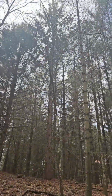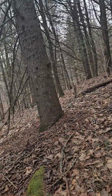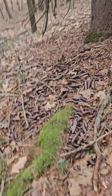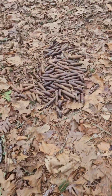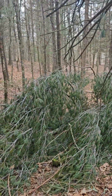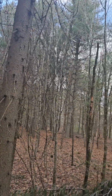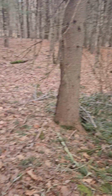Norway spruce. These were planted. So this forest is likely just like a little plantation, part of the old farm it used to be part of. Look at all the old cones. Wow. It's a lot of cones. They're all piled up here. And then we got fallen pine trees. So this is likely a planting. Probably 50 to 60 years old, mixed in with a few oaks.